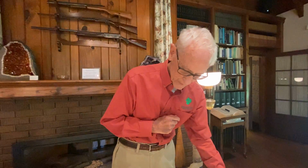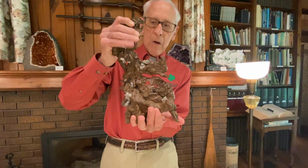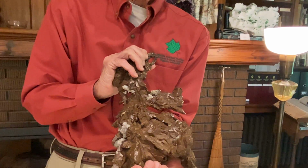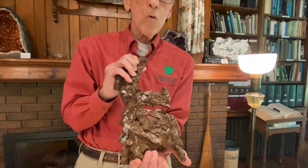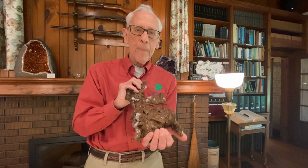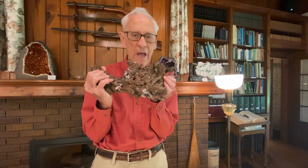But here's the last one, big one. This is copper. There is a great, big, large piece of copper. It's worth a lot of money. We paid quite a bit of money for this, and it came from the Upper Peninsula of Michigan. Now, most of the mines up there are all closed and they're gone from there, but it was well known years and years ago for the manufacture of copper, and copper is one of the most valuable, useful minerals we have. So, that's about it.